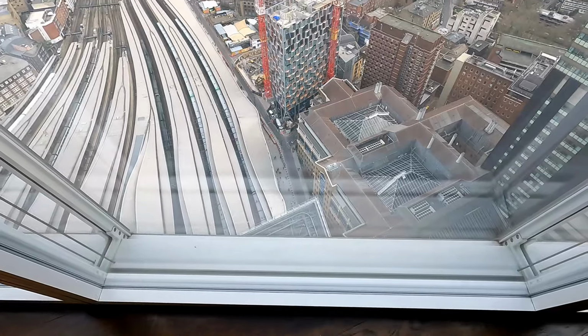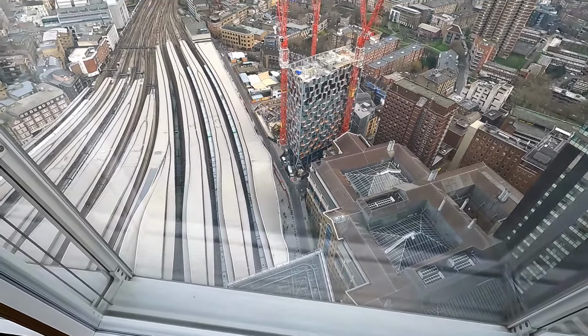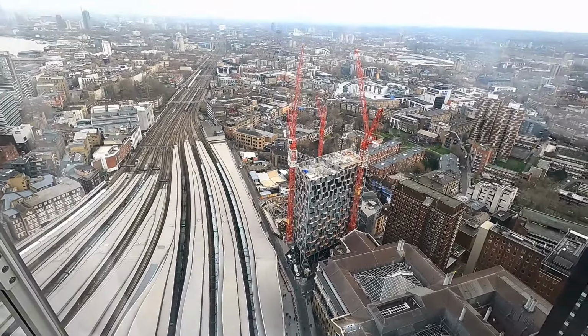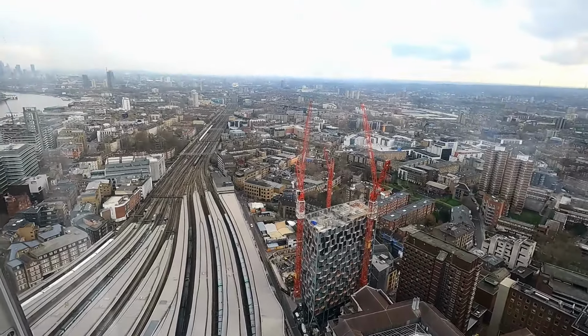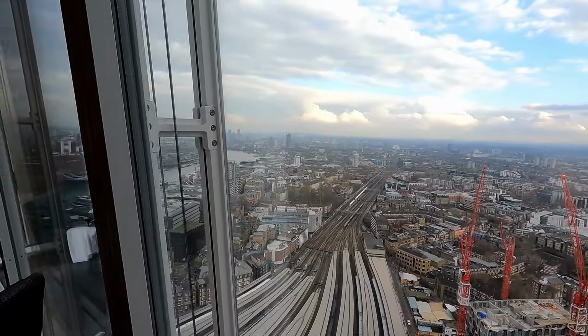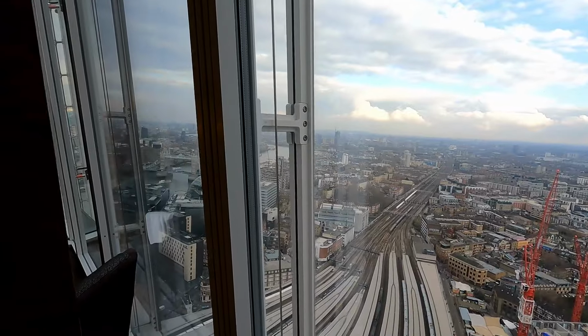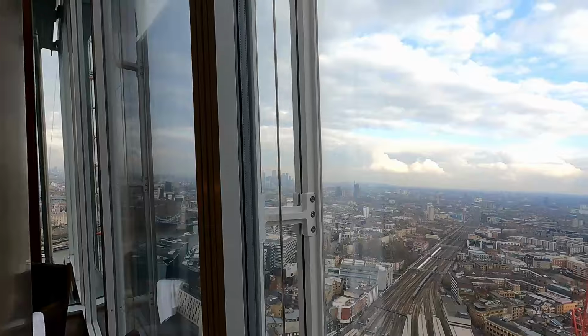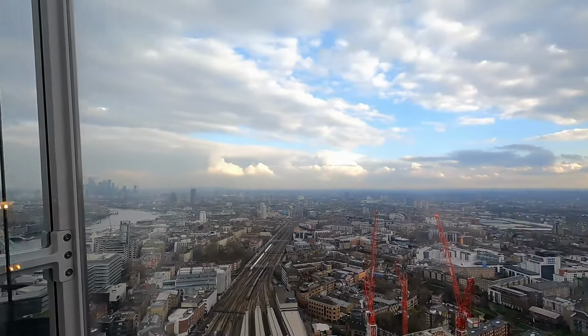Yes, this is our view, looking down from the table where I was sat, like a brilliant giant train set, as all the trains flow in and out of London to London Bridge Station. And the view across, right over the city. We're on the 35th floor and we're higher than the tower next door.